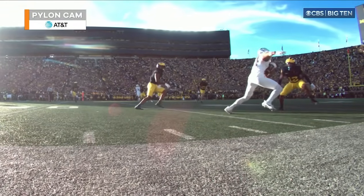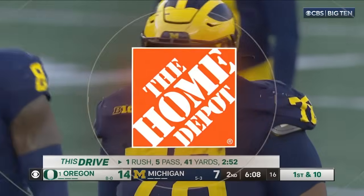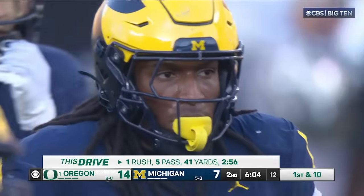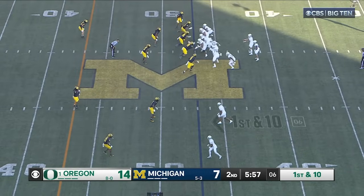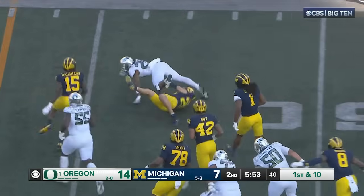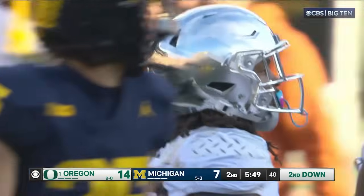AT&T pylon cam as Lowe's got another catch. And they have worked this from their own 6-yard line after the great punt out to the 47. Mixing it up. Good run by James and 5 passes by Gabriel. Jordan James trying to cut it outside and picks up close to 8 yards before Mason Curtis made the stop.